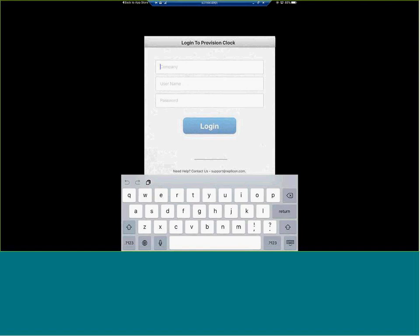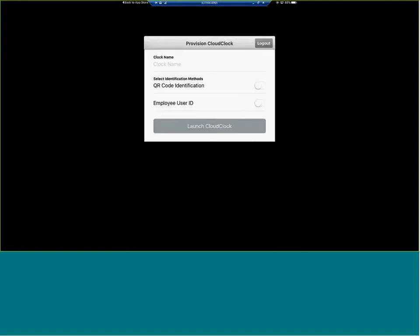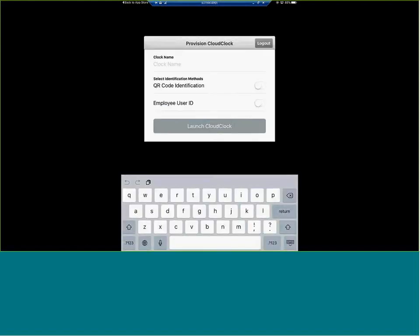To start with, you have to provide your company name. I'm going to provide my company here, and your credentials, that is your admin credentials. You have to be an administrator to go ahead and configure or provision the clock. Once you've entered your admin credentials, you click on the login button up here, and you'll be taken to the next step of configuration, which is naming the clock and deciding what login methods will be used.